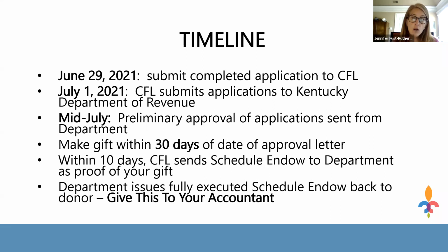So all of the applications that we receive by June 29th, we then submit to the Kentucky Department of Revenue on July 1st. And they are all counted as having been received on the first day. I think the Department of Revenue is so inundated with applications that first week, they even count the ones that come in anytime during that week as being received on the first day, because they just can't process as many as that come in. Then our third bullet point there, by mid-July, usually the preliminary approval letters are out.